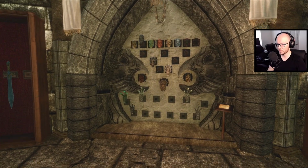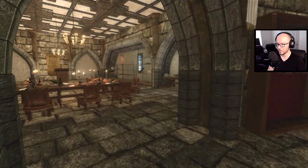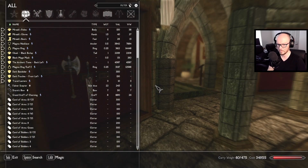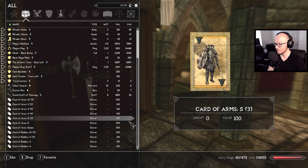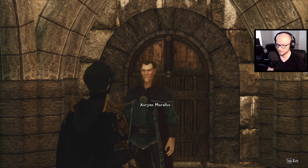So yeah, got some Dragon Priest masks, some claws, some Crusader goodies. There's a whole bunch of other items, but that's not why we're here at the moment. Let me just make sure. Yeah. See, look at that carry weight, 60. Oh, you carry too much. Nah. I save.